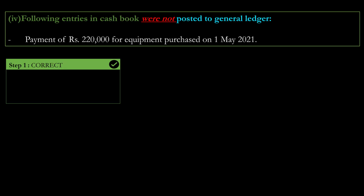Let's discuss the next issue, which is related to equipment purchase. There are 2 problems here, namely the purchase of equipment and its depreciation. Let's begin with the purchase. The correct entry would be to debit the equipment and credit the cash account.